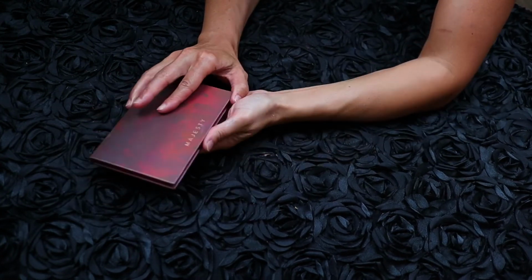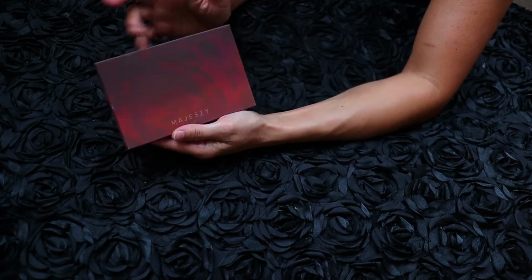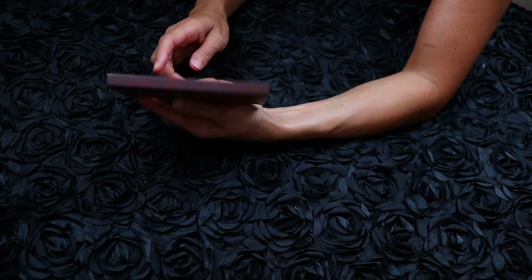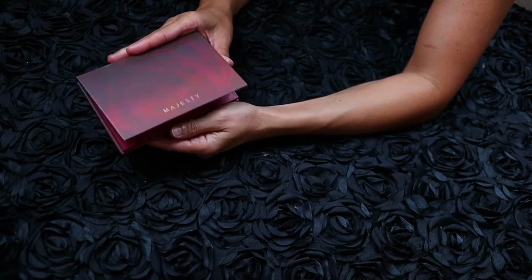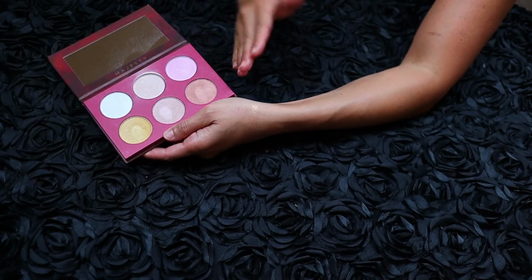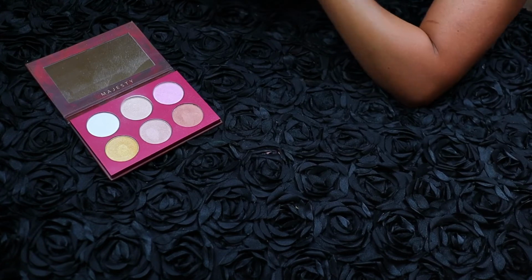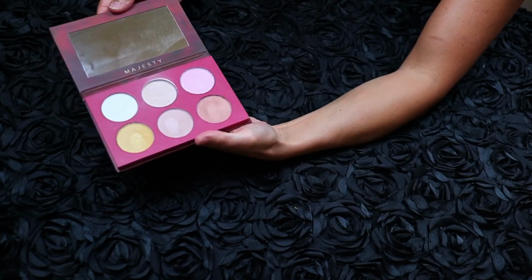And then last but not least is the Majesty highlighting palette. This is from Shop Miss A with the A20 brand that they have. And I can't remember how much I paid for this. I think I paid $5. I only used, I think, one shade in my full face of Shop Miss A. And this palette has a lot of interesting shades.